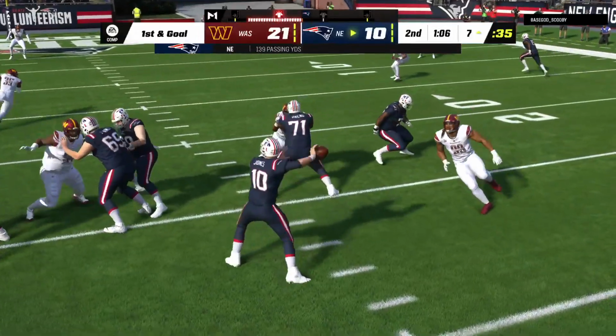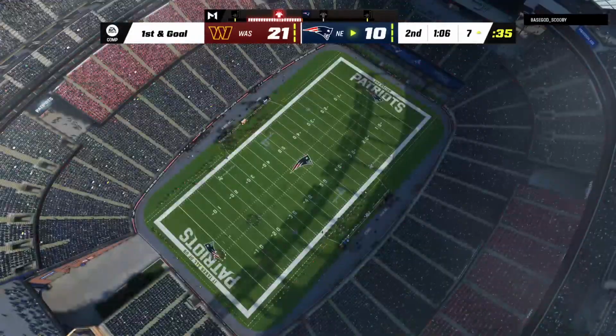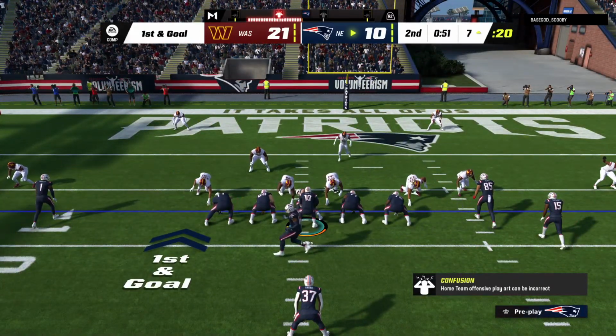How about the way they're moving the ball down the field? They had a big play a moment ago, followed it up with another nice one here. And before you know it, they're already looking at 1st and goal. 1st and goal, and they've got to be thinking a chance to get right back into this football game.